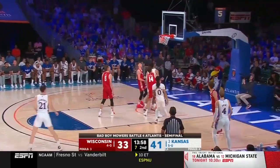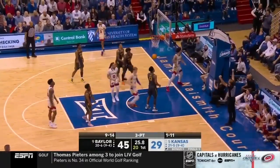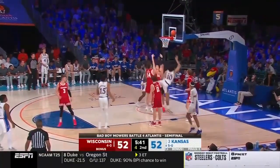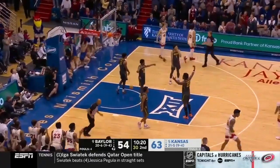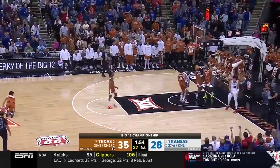Size mismatch. Wilson inside plus tax. It's not hard to figure out the difference in this game. Wilson again, and a shot off the side of the backboard. McCullough gives to Wilson. And one. Wilson has taken over in the second half. Wilson comes away with it. Wilson at the basket. And one.